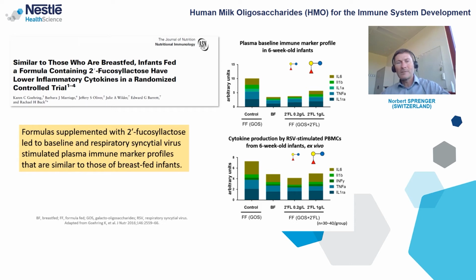And you see there what these secondary outcomes of the safety trial showed is that the cytokine levels in the plasma of a subgroup of infants were approaching those seen in breastfed infants and were different compared to the control infants that got only the GOS as a prebiotic. And this at baseline and also in PBMCs that were stimulated with respiratory syncytial virus, indicating that possibly this 2FL somehow modulates the immune response of infants.